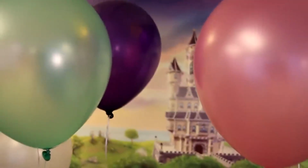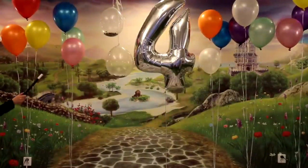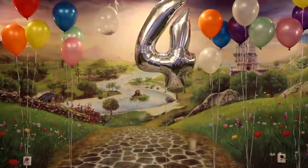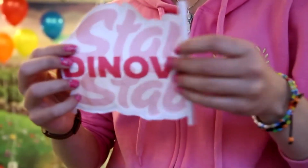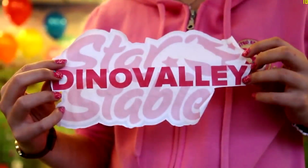Hi Star Family, Star Stable Archie here with more 4th birthday greetings from Star Stable HQ. We've got Game Master Vendela. She's back and she's gonna pop a balloon. There she goes, she's done it. She's a success in life. Popping the balloon there to reveal today's 100 star coin code, which is Dino Valley, yay! 100 star coins for you today for using the code Dino Valley. All part of our 4th birthday celebrations here at Star Stable. See you tomorrow.